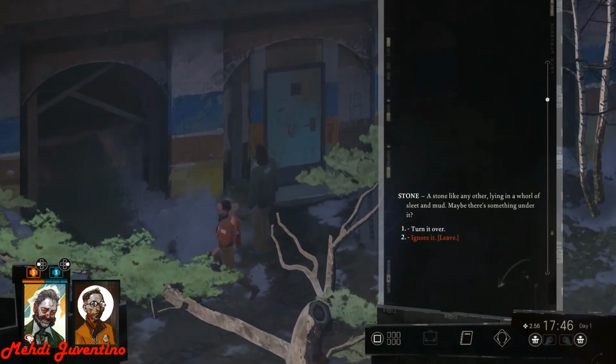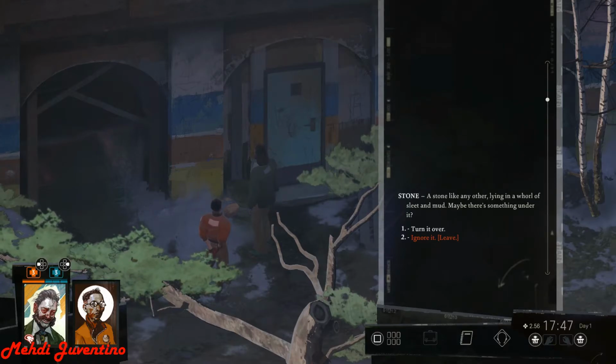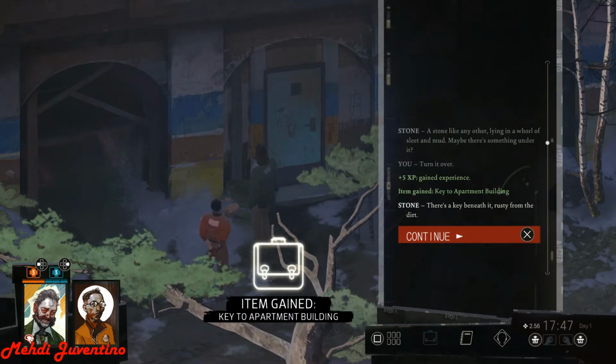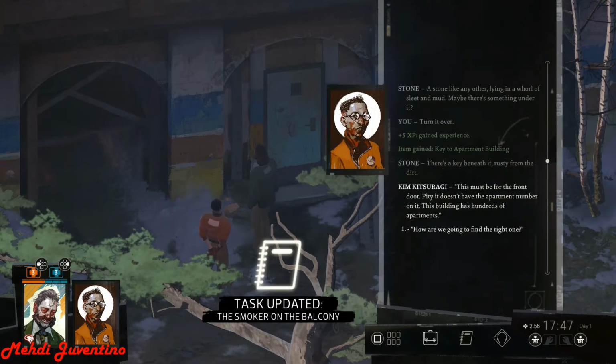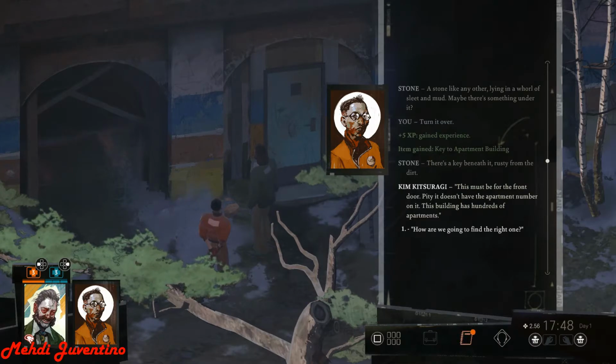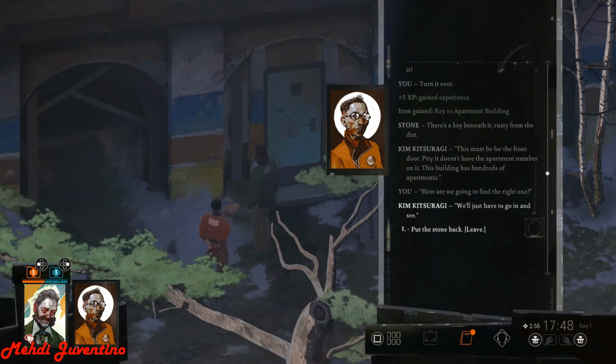A stone, like any other, lying in a whirl of sleet and mud. Maybe there's something under it. There's a key beneath it, rusty from the dirt. This must be for the front door. Pity it doesn't have the apartment number on it. This building has hundreds of apartments. We'll just have to go in and see.